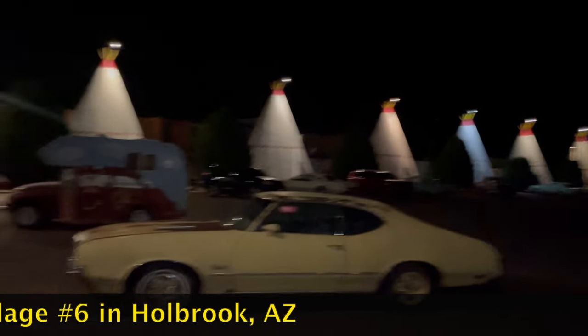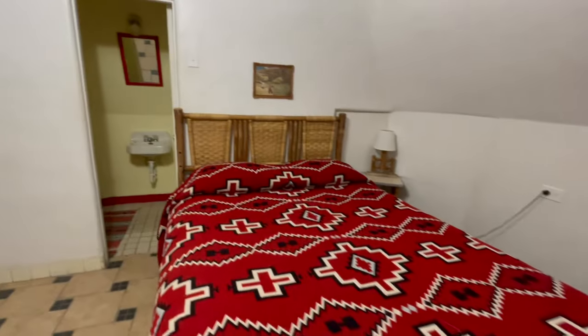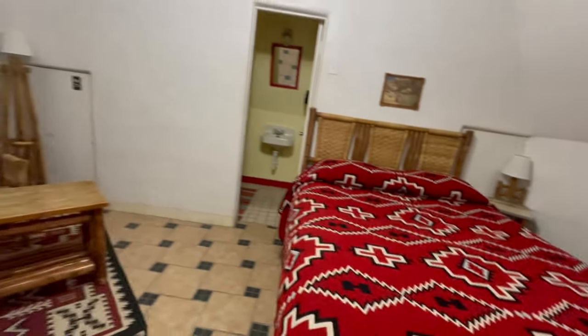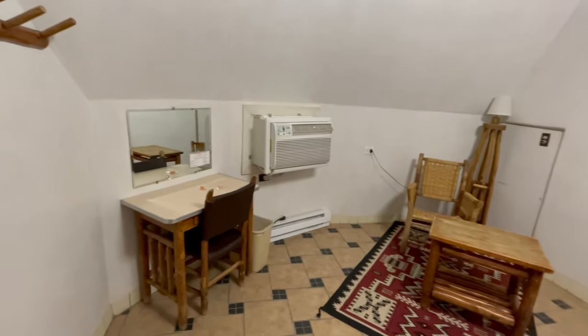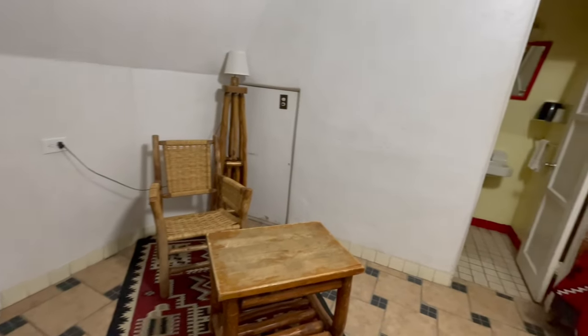Wigwam Village number 6. Here, room number 14. No smoking, no vaping. It's a good thing. It smells like Febreze. This is awesome. Desk, heater, AC, little chair.